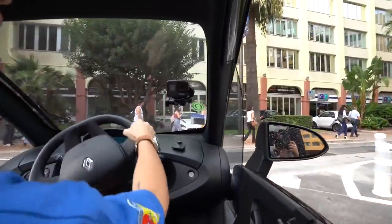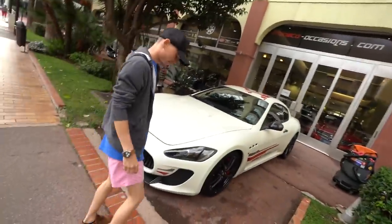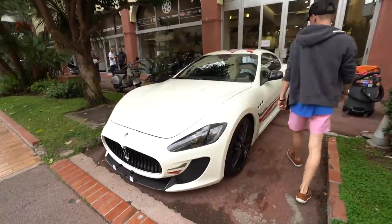Here we are. All right, so we just showed up to an exotic car dealership in a Renault $9,000 car. So yeah, let's see if they take us seriously. Is this the car right here? This is the one. Dude. Right? MC Stradale. That is sick.